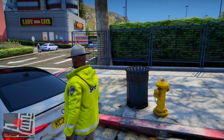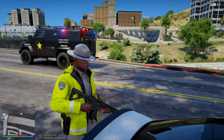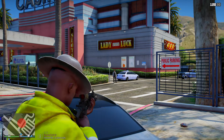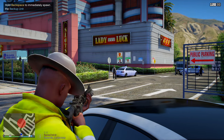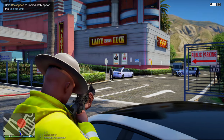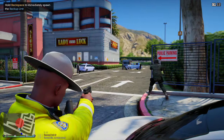I don't know if this is gonna work, but for some reason, I can never shoot this AR. Drop the weapon! Yeah, for some reason, I can never shoot that AR.